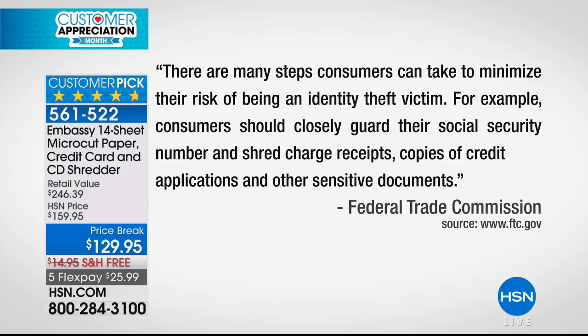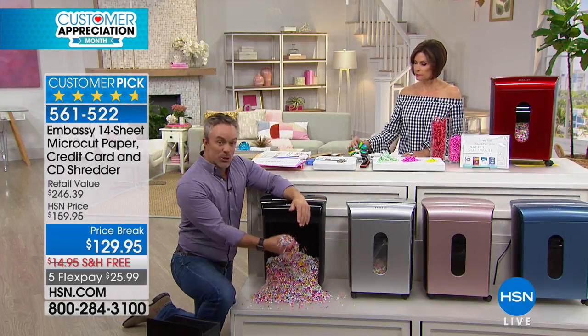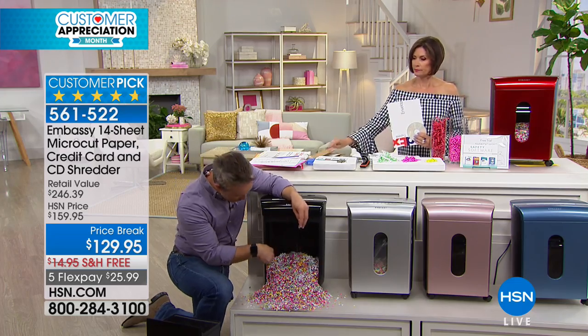The Federal Trade Commission has warned us. There are many steps consumers can take to reduce the risk of being an identity theft victim. For example, guard your Social Security number. We've gotten that. But then remember, shred charge receipts, shred credit applications, and shred other sensitive documents. And that other category is going to be different for every household or business, because we have different needs. But when you put this out at the curb, that is peace of mind, because it's not going to happen to you.